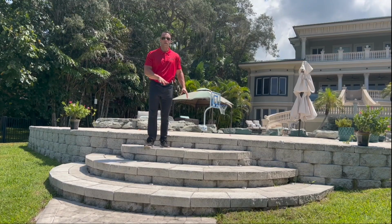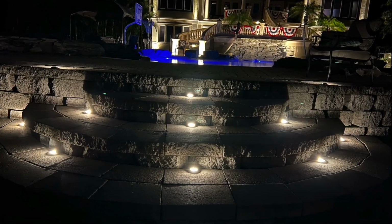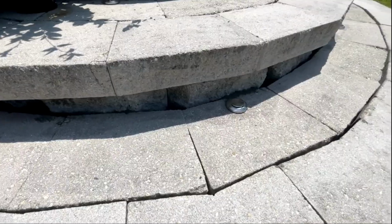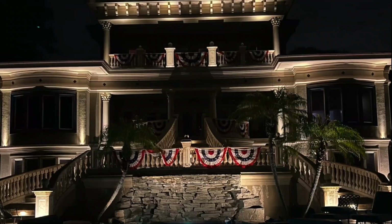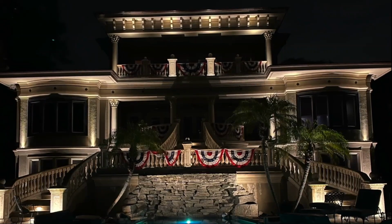All right, so we have these beautiful concrete steps that are leading down the path going to the dock. But the other thing is, aesthetically, we just wanted to keep the same look that they have around the rest of the pool deck. So it creates a cohesive look. It matches, it's symmetrical and balanced. So we basically just installed the same fixtures, and they gave plenty of light so you can see everything coming down, and you're ready to go out to the dock to the boat.